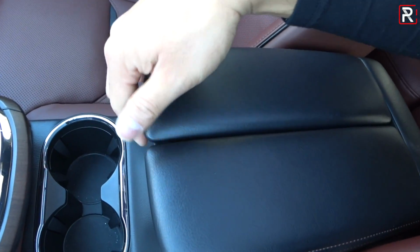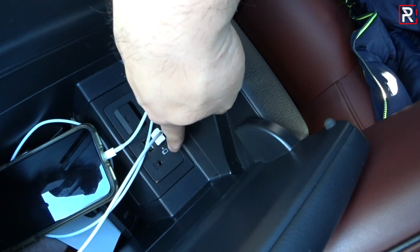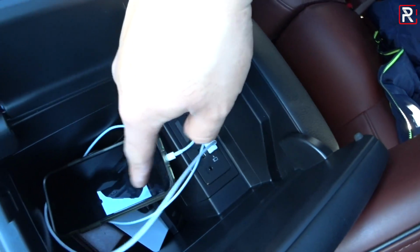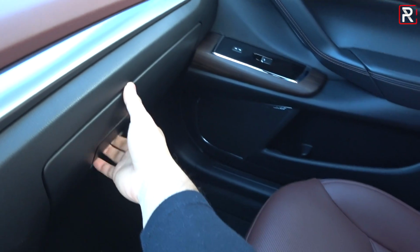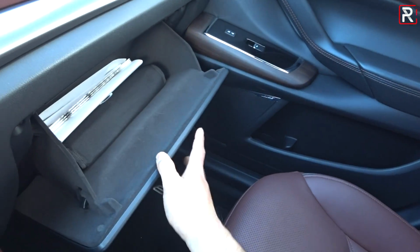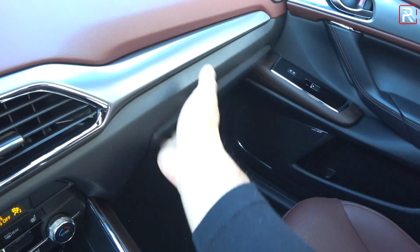A nice padded area right here where you can see your 2 USB ports over there. It actually specifically tells you which one you need to plug into to get the Apple CarPlay. Decent amount of storage here, which is good. The glove compartment, as you can see, is on the smaller side, but it's lined with felt, it's damped. Some competitors offer more space, as I said.